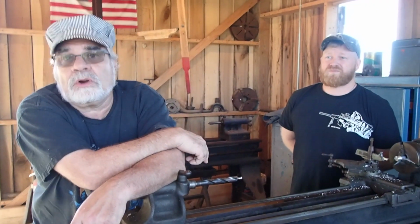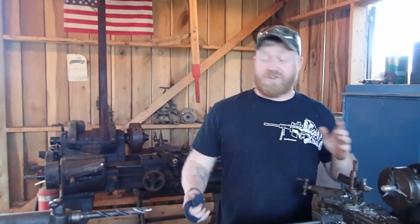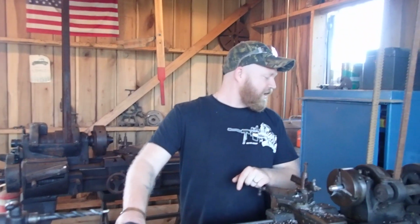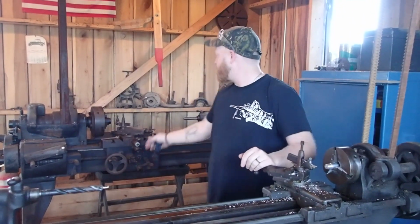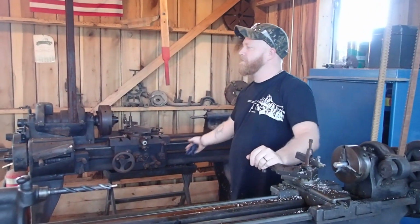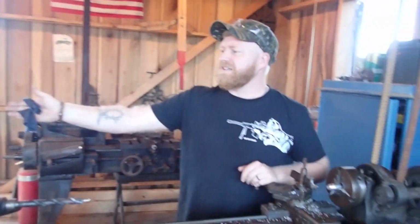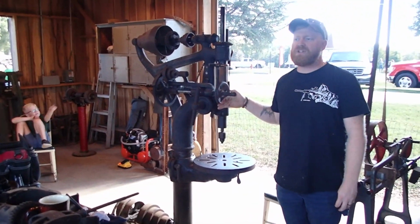Joe can tell you more about the machine shops as he's a machinist himself. All these machines are turn of the century machines. This is a 1925 South Bend Junior, a 9-inch bench top lathe. We have a 1905 lathe over here. Our Camelback drill is from the late 1800s, around the 1890s from what we've been told.